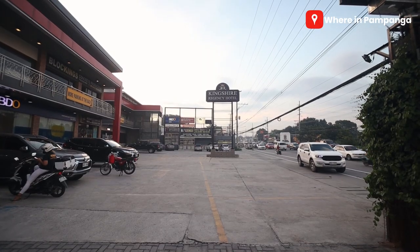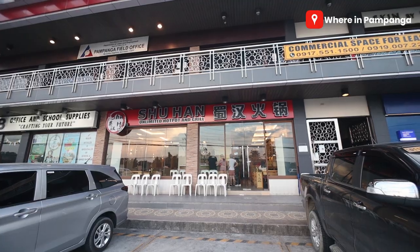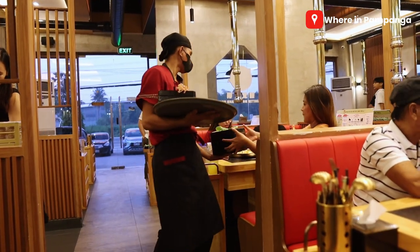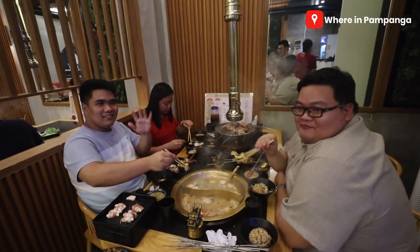So, 蜀汉 Hotpot is located dito sa may Kingspire Building, MacArthur Highway, City of San Fernando, Pampanga. And they are open from 12 noon to 9 PM Monday to Sunday. So, this is a family-friendly restaurant. And again, guys, kung ganito yung mga tipo yung pagkain, you gotta check this out.